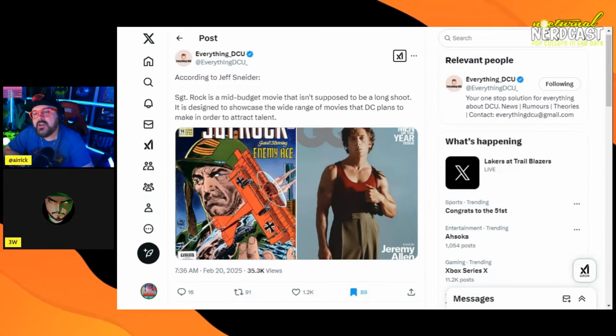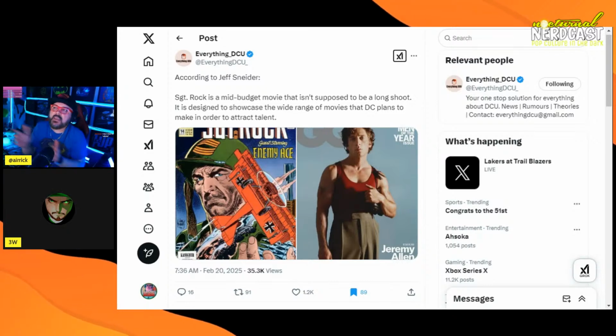Well, I don't really know what this movie is going to be. I know we've talked about it with everybody, and I think everybody kind of has a different idea of what they want from this movie. But according to Zack Snyder, Sergeant Rock is a mid-budget movie that isn't supposed to be a long shoot. It's designed to showcase the wide range of movies that DC plans to make in order to attract talent. So we're talking a mid-budget movie.